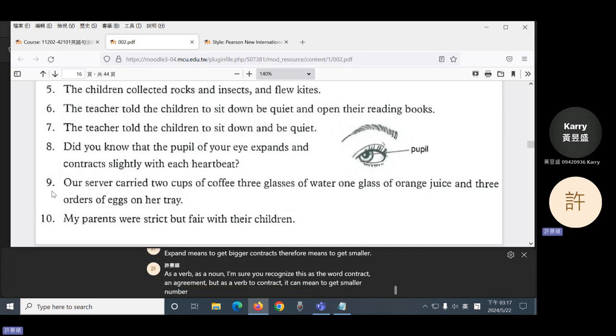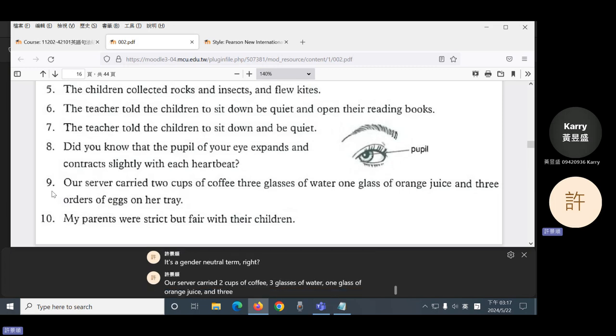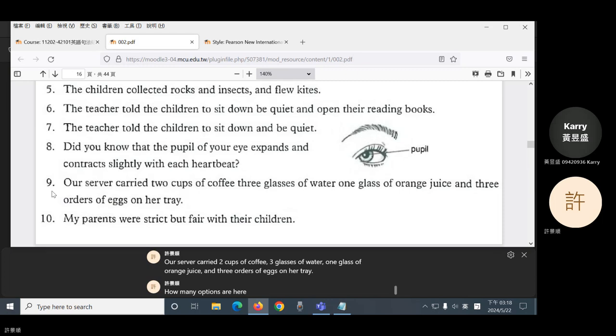Number nine, our server, which is a more politically correct word for waiter or waitress, it's a gender neutral term, right? Our server carried two cups of coffee, three glasses of water, one glass of orange juice, and three orders of eggs on her tray. How many options are here? If you think, I don't even know how to divide this, the answer is there are four options.